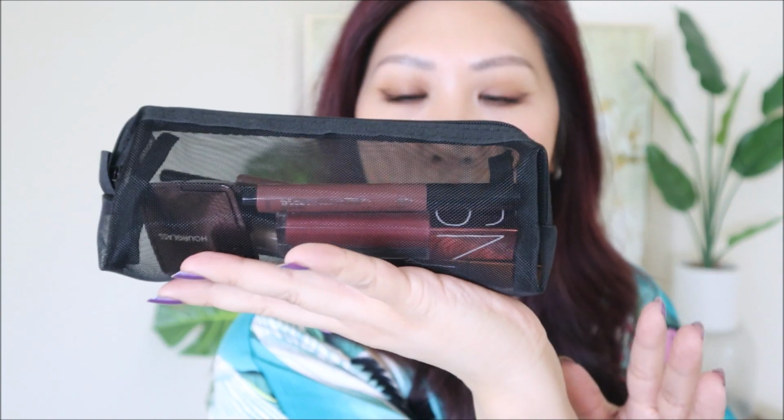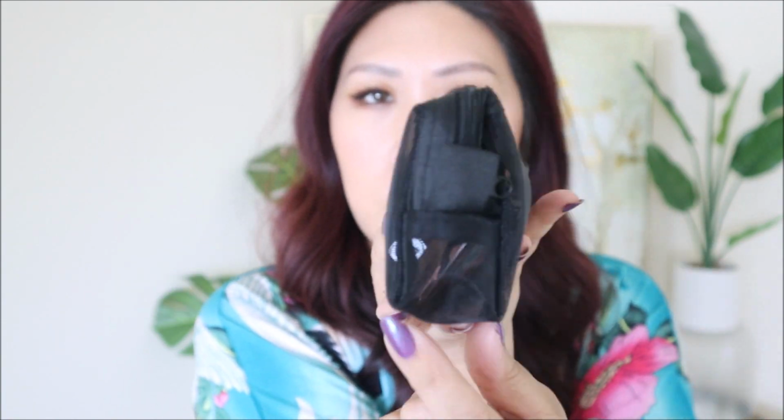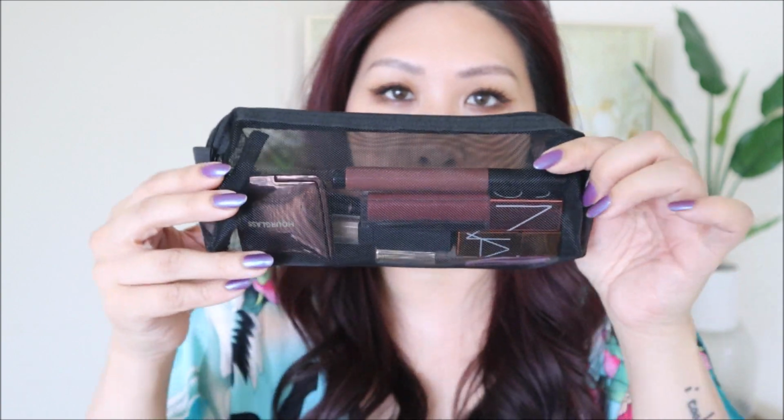I could get mesh ones, but it's just harder, and sometimes they become undone and the things fall out. So when I saw this, I was like, yes, because look, it's mesh, first of all. So if you keep a sponge or brushes, it airs out. There's breathing room. And because of the way it is constructed, you have a base. So wherever you're at, if you're in a bathroom or at a table, wherever you're trying to touch up your makeup, this will sit there perfectly and not go anywhere. I love this so much.